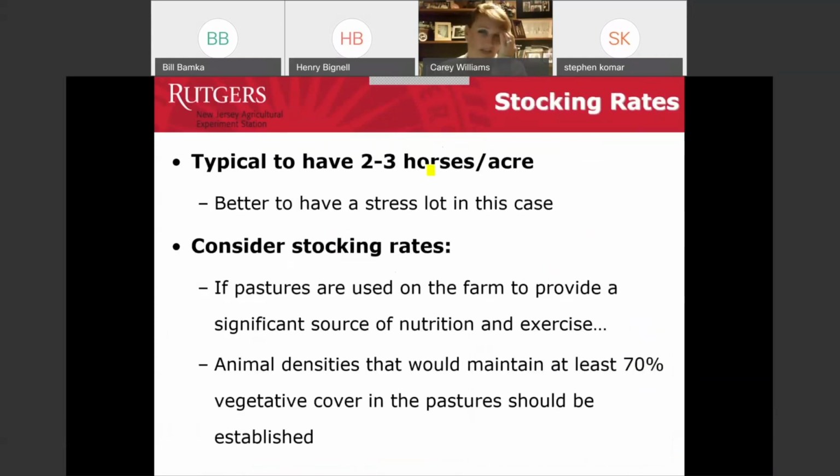So let's quickly talk about stocking rates before we get too much more into the stress lot idea. It's very typical in New Jersey, especially, to have 2 to 3 horses per acre. Okay, so that means that's just the opposite of what I mentioned. Horses can use 100% of their pasture as being given the full nutrients they need, right? I said 2 to 3 acres per horse, not 2 to 3 horses per acre. So in this case, it might be better to have a stress lot or somewhere where you can get them off the pasture. So you really need to consider the stocking rates in terms of if the farm is going to have the pasture as a significant source of nutrition.